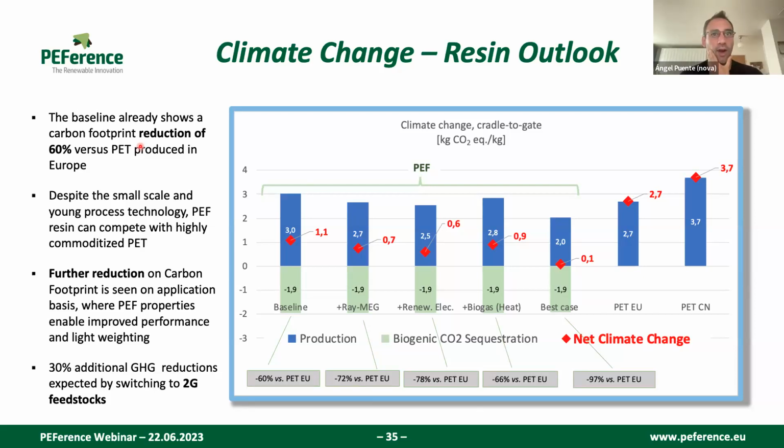Yes, so what I showed for the bottle application is a cradle to grave, and the end of life was considered in the evaluation. In the baseline we consider 65% recycling for PET and for PEF, and 35% incineration for PEF and for PET. And if the question is whether for PEF in the incineration the burden of incineration is included, yes, because for the carbon modeling we use this -1+1 approach, meaning we consider an uptake during feedstock growth, but we also consider a release of CO2 upon incineration, so incineration of PEF is also contributing to the carbon footprint.